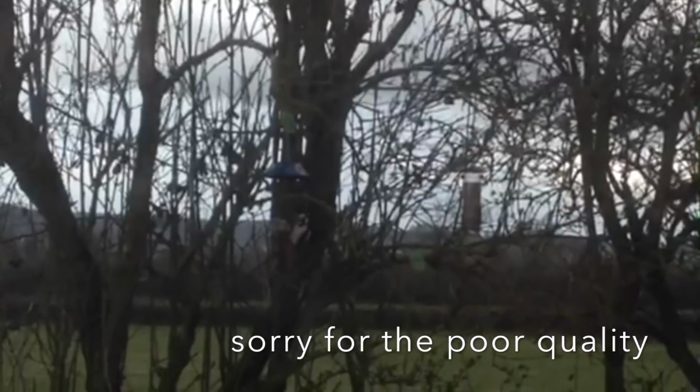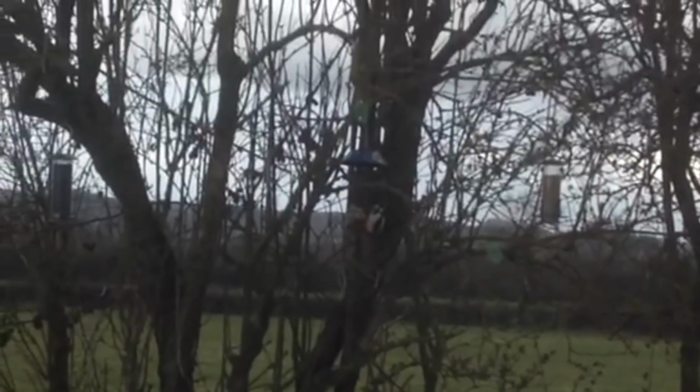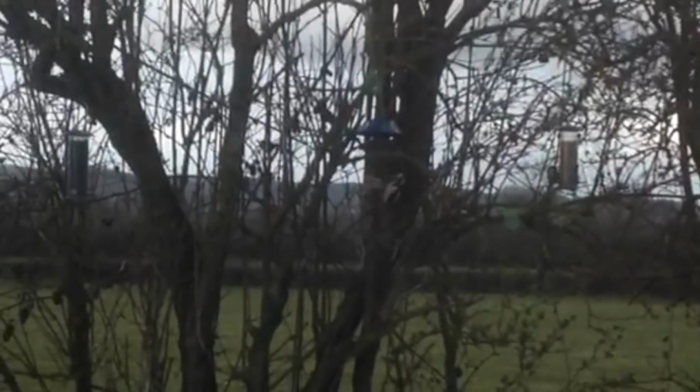When we were moored up by the canal side, Julie took the opportunity to film a woodpecker. You can just about see it there. It's quite blurred, unfortunately. It's iPhone footage. She put the bird feeder out, and on this tree we also had goldfinches and long-tailed tits as well, and I think we're going to try and get some more footage of those.